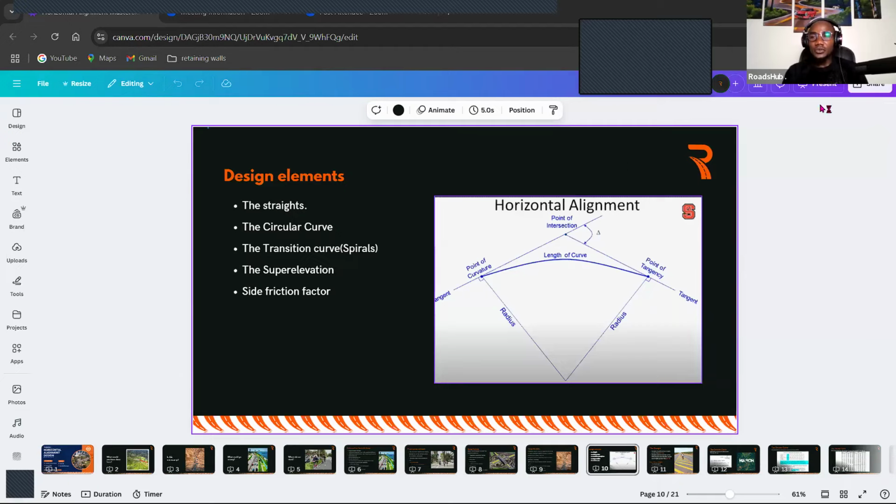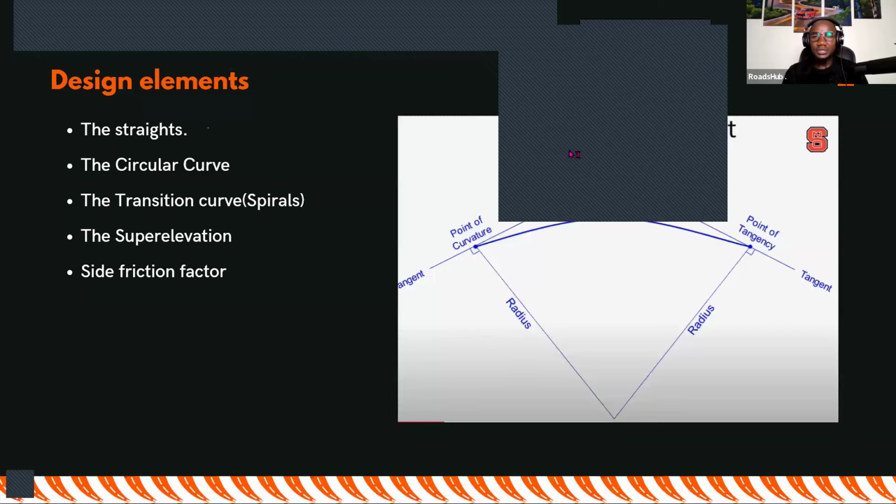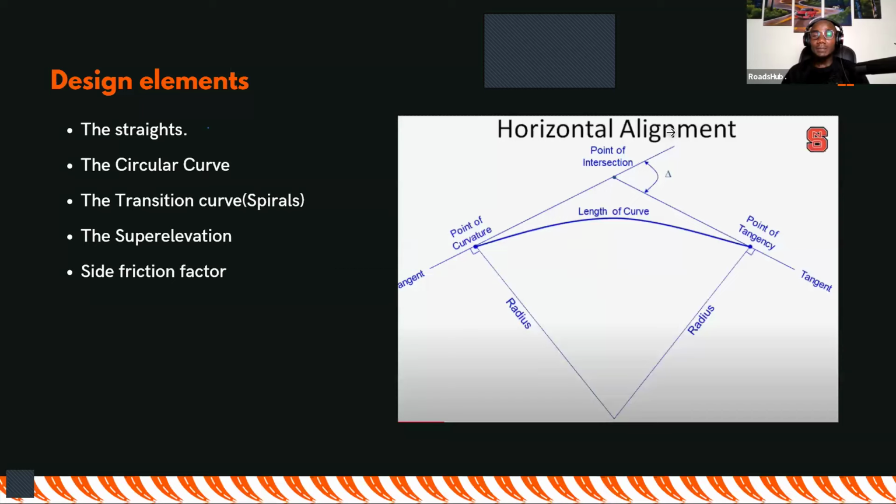So for you to design any horizontal alignment, you need to understand some of the elements that are important in my design. When we talk about horizontal alignment, you need to understand two most important things. Number one, the design elements that you're going to have. And number two, what is the curvature? What is the geometry of horizontal alignments? What do these curves represent? How do they look? If you understand those two elements, then applying the recommendations and specifications from the road design manuals becomes pretty easy. So let's start with the design elements.